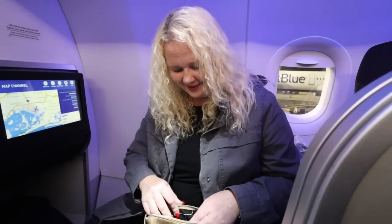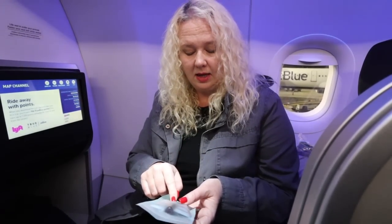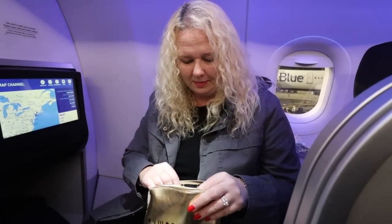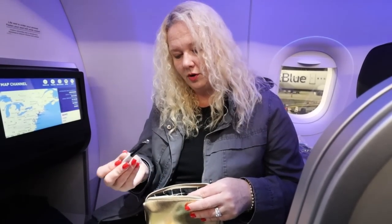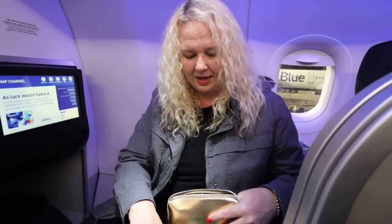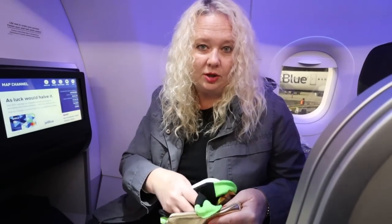So cute socks. We have a package of hand lotion, lip gloss, and face mist. So you've got a cute little package of items. You have your toothbrush and toothpaste, but what's nice is it's in a cute little gold package. Makes it a little better. And then of course you have your JetBlue pen. But cute little bag. And your standard items that are in the bag, but I think they've kicked it up a little bit and made them a little more stylish. So cute.